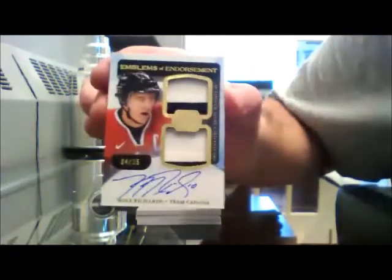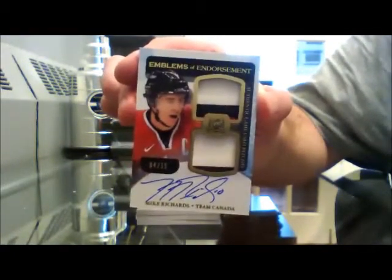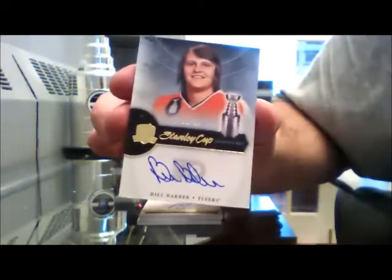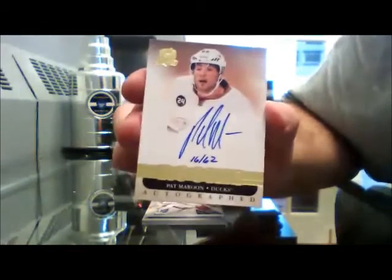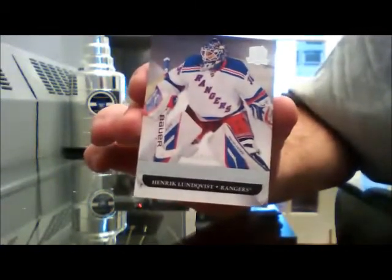Here we have an Emblems of Endorsements hit of Mike Richards, 4 out of 15. So this card goes to the Kings. Mike Richards, nice hit for the Kings. Here we have a Stanley Cup Signatures card, 30 out of 50 for the Flyers of Bill Barber. We have an autographed rookie short print to the jersey number, 16 out of 62 of Pat Maroon for the Ducks. And then we have a base card for the Rangers of Henrik Lundqvist, 129 out of 249. And there's the first tin.